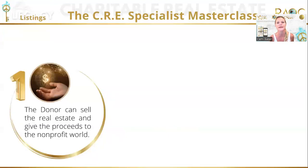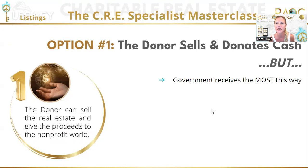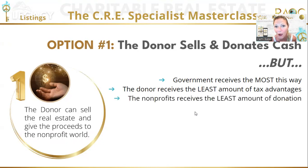So the first way is if the donor, the property owner, sells their property, real estate or for sale by owner, doesn't matter. They sell their property, they pay all their taxes and commissions and expenses and give the proceeds to the nonprofit world. You see, the problem with that is that the government's going to get more tax money than they deserve, period. Which means that the donor is receiving the least amount of tax deductions, which also deduces that the nonprofit is getting the least amount of donation because there's the least amount of money left over.